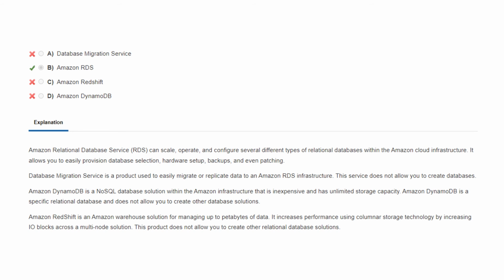Amazon Relational Database Services, RDS, can scale, operate, and configure several different types of relational databases within the Amazon cloud infrastructure. It allows you to easily provision database selection, hardware setup, backups, and even patching. Database Migration Service is a product used to easily migrate or replicate data to an Amazon RDS infrastructure. This service does not allow you to create databases.